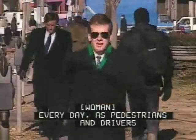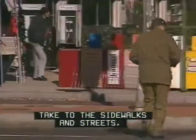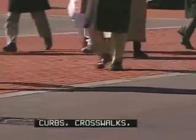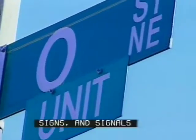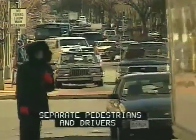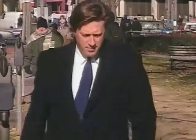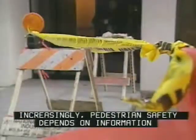Every day, as pedestrians and drivers take to the sidewalks and streets, we rely on the work of traffic engineers to make sure that our paths don't cross at the same time. Curbs, crosswalks, signs, and signals separate pedestrians and drivers and regulate the use at street crossings we share. Increasingly, pedestrian safety depends on information provided at intersections by traffic control devices.